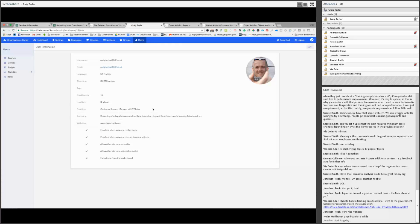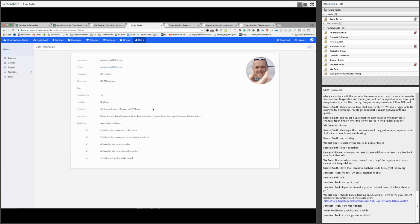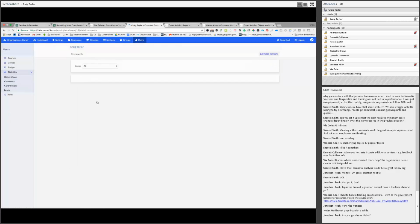And I'm going to click, we're now looking at my profile, by the way, across the entire site, not just the course, the entire Curatr site. I'm going to click on statistics, object views, comments, contributions, levels. I'm going to click on comments.